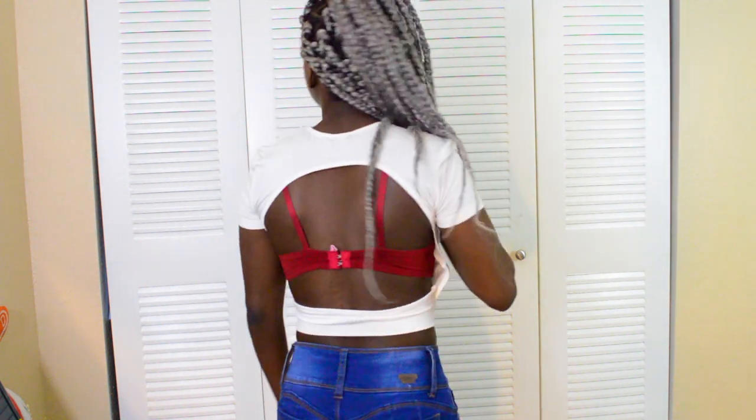Because this is how the back looks. So, that's how the back looks. I most definitely think it's a pasty crop top, because you don't want to let your bra show. It will look cute, you know, bare back. You know what I'm saying? Bare back. Wish it was tighter. That's like the only issue that I'm having.